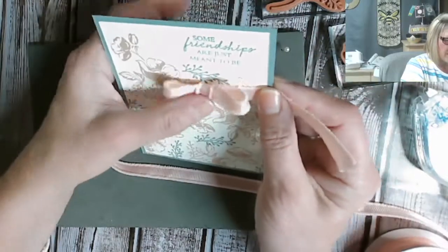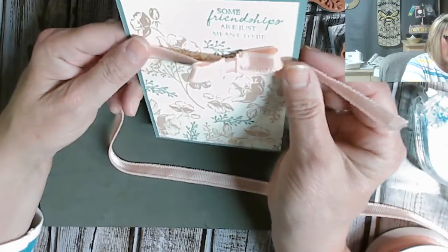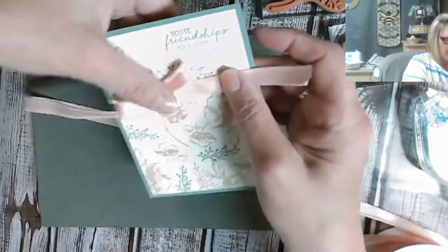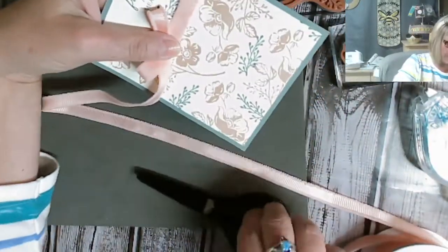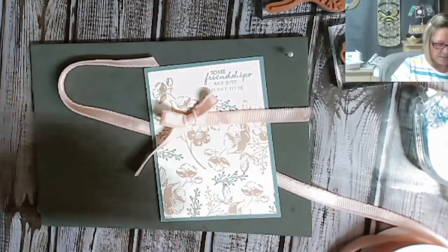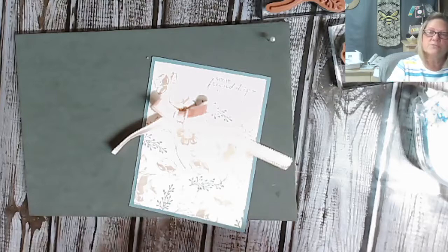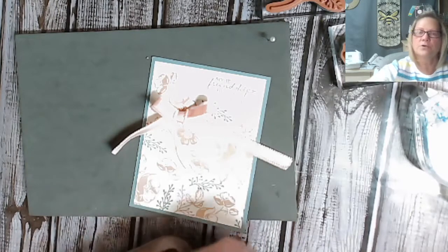I think I kind of want my bow, I think I'm going to go over to the side a little bit. Okay, so here's what I want. So now let me grab my scissors and cut my ribbon, and then we're just going to put the ribbon down. Okay? Just like that. I hope that makes sense. I hope that watching me do this, you can practice and see how it works out for you.